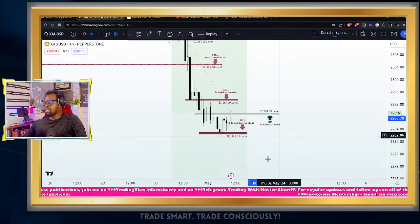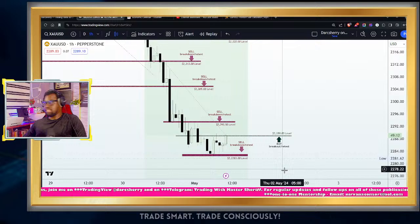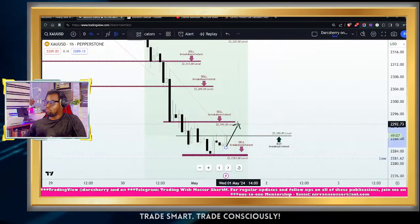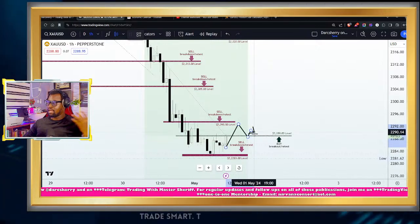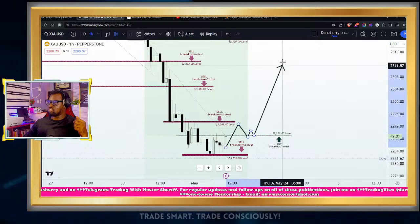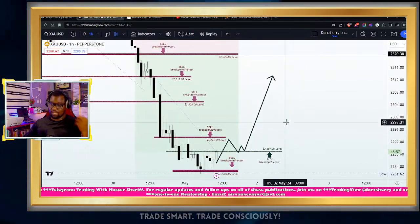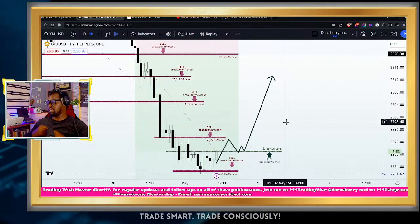Now the inability of sellers to break through the 2283 could incite a bullish opportunity. So what I will be looking out for is not only a breakout but a retest of structure, giving me confirmation that buyers are getting stronger, and then we can join that uptrend move. Then we shall be using that same level that guided the bearish momentum to capitalize and maximize on the uptrend move.